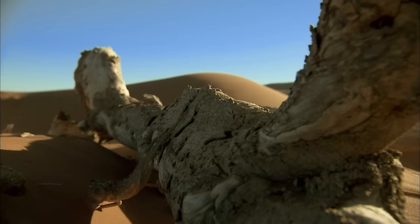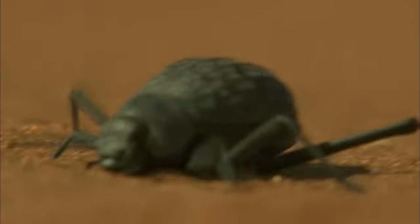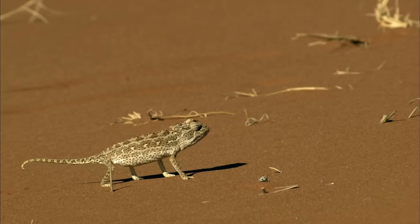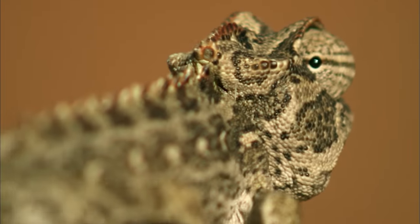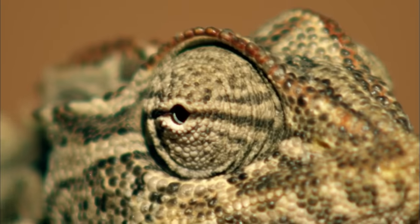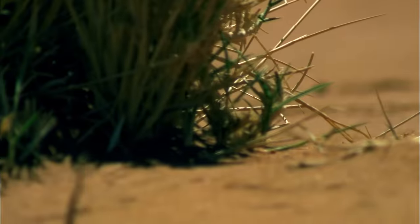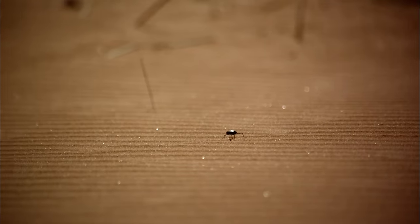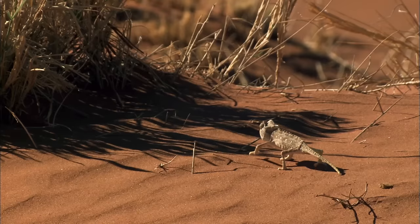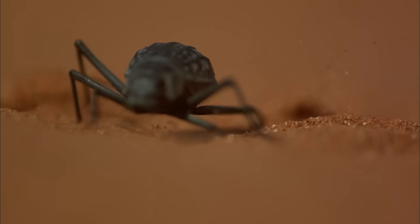When the sun loses its edge, it's time to hunt. This is one of the dune's fastest creatures. But this darkling beetle is also food. Catching it is the ultimate challenge. It's so fast, its legs are invisible. It can cover 50 times its own body length in a second. That's 10 times the relative speed of an Olympic sprinter. This may be the world's fastest chameleon, but it's eating the beetle's dust.